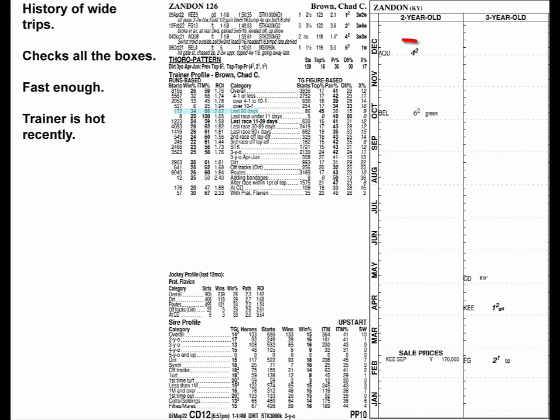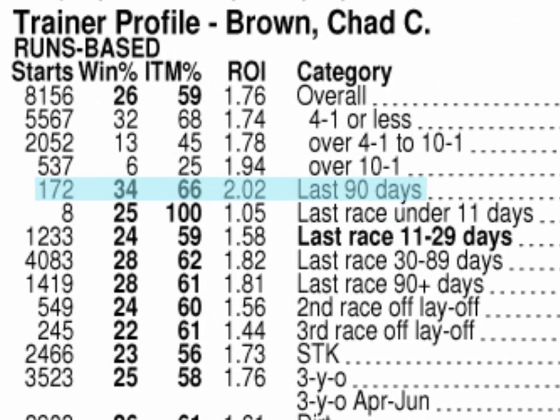Zandon earned a better figure than the winner in the Remsen and a better figure than Epicenter at Fairgrounds due to wide trips. This one checks all the boxes. Strong 2-year-old top, 2 preps, slight forward move, and he's fast enough. Also, Chad Brown has been on fire, getting a lot of new tops.